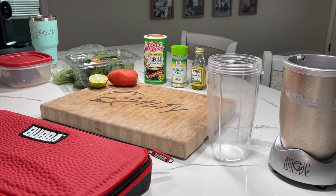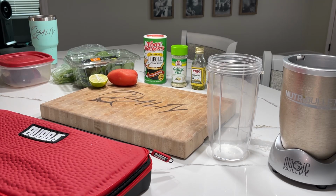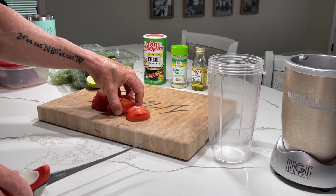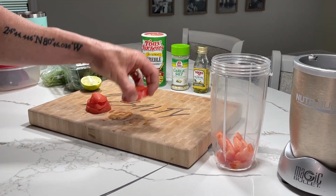All right, guys, we're back inside. Now that that's cooking on the grill, we are gonna be creating a homemade quick little sauce to put on that, because as you guys seen, we didn't really season it up too much. So just a little salt, a little pepper, a little olive oil for just it not sticking to the grill at all. Be chopping up some tomatoes, just pre-cutting them, and then just dropping them in.